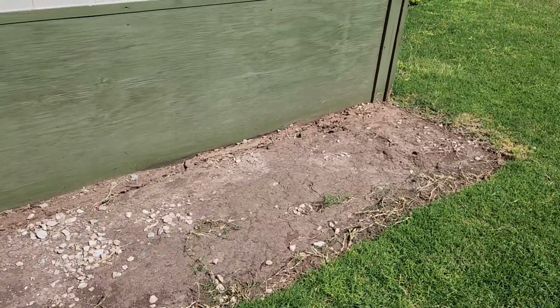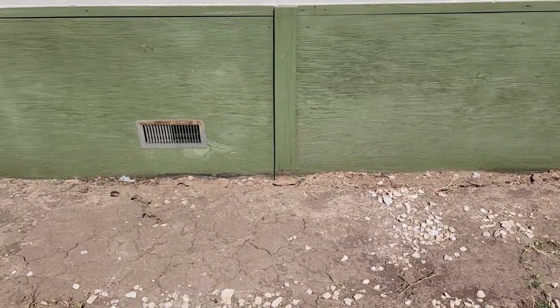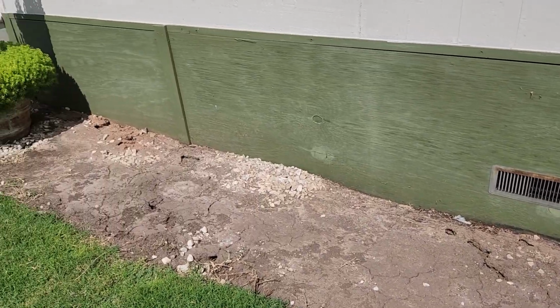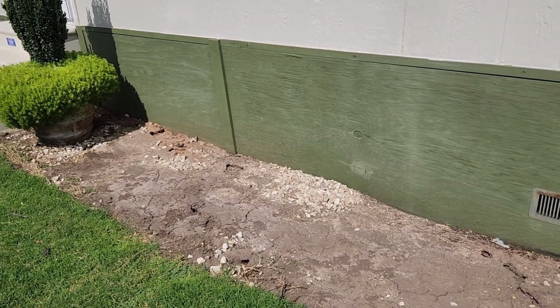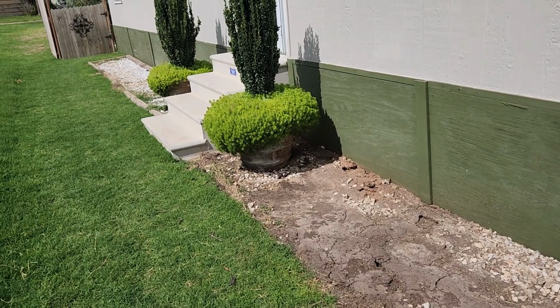But this one area here on the right side of the house really was labor intensive. It took me all day long to get it done. Hard labor, very hard labor.